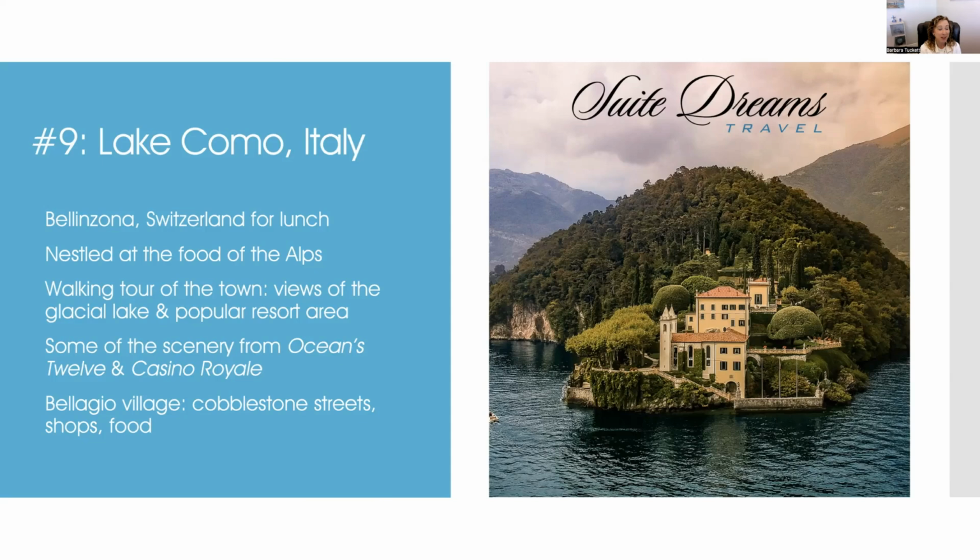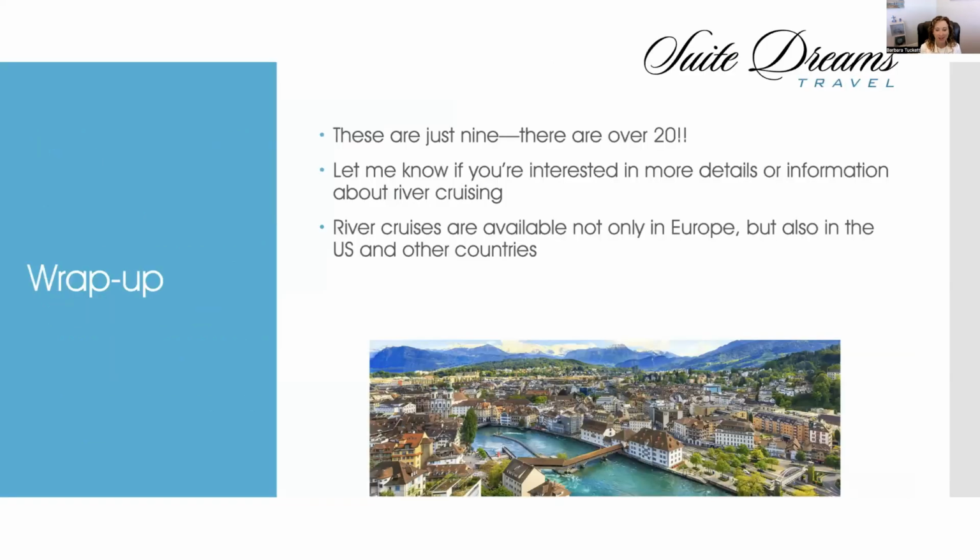So those are the 9 places that I wanted to highlight today. And these are just 9. There are so many, over 20. I just barely scratched the surface of all the places that you could go to do a pre or post cruise fun excursion or experience. So let me know if you're interested in more details or information about river cruising. Totally happy to give you more education and more information.